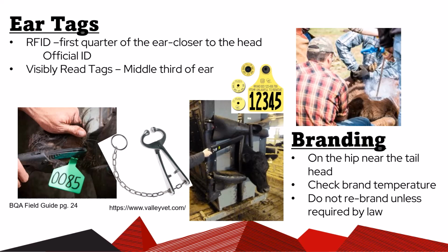Place the dangle tags within the middle third of the ear between the cartilage ribs, and be cognizant of implant placement, as implants are placed on the back side of the same area. Save an ear for the implant. Make sure to securely close the tags while using compatible front and back tag components and the compatible ear tagging pliers. Place the RFID tag within the first quarter from the animal's head, also between the rises of the cartilage ribs. Brands are to be placed on the hip near the tail head.